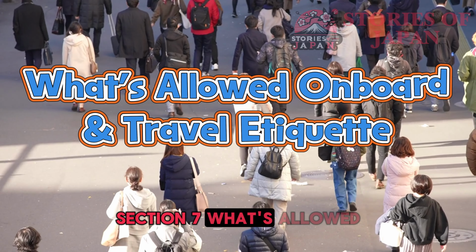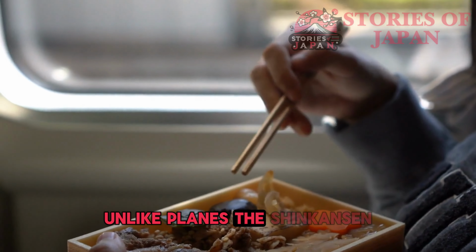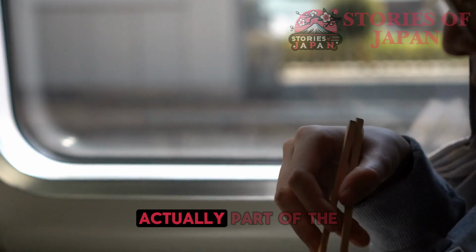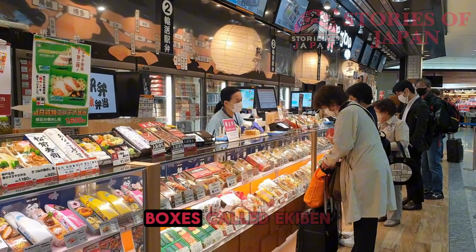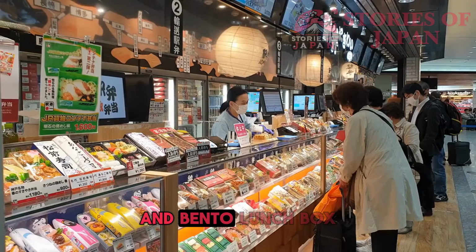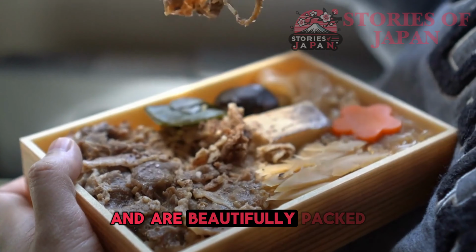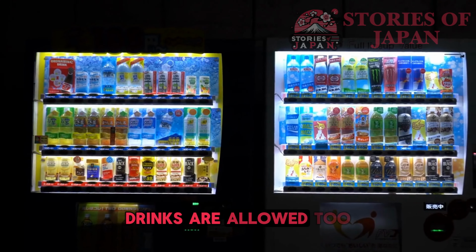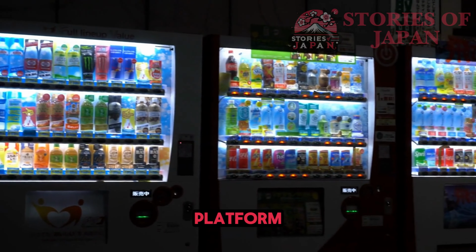Section 7. What's allowed on board and travel etiquette. Unlike planes, the Shinkansen allows passengers to eat and drink freely, and doing so is actually part of the experience. At many major stations, you'll find specialty lunchboxes called ekiben, short for eki, station, and bento, lunchbox. These often feature local ingredients and are beautifully packed, making them a perfect pre-ride purchase. Drinks are allowed too, including canned beer or green tea from vending machines on the platform.